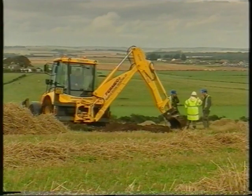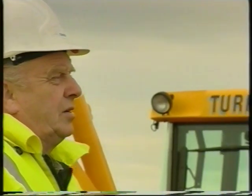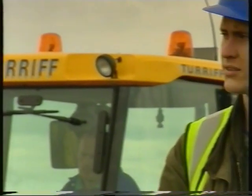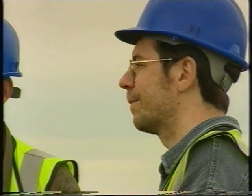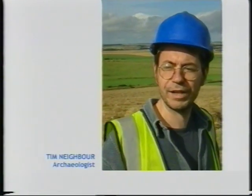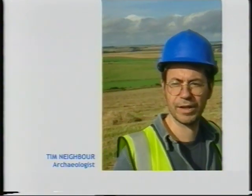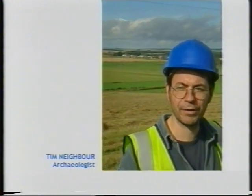During this process, Transco stipulated that an archaeologist be present to investigate areas of archaeological interest. Any significant finds were passed to the county archaeologist for further investigation. This is a worthwhile process because it enables us to assess the archaeology that's in the area, but also perhaps more importantly to discover hitherto undiscovered sites and excavate them and preserve them by record.